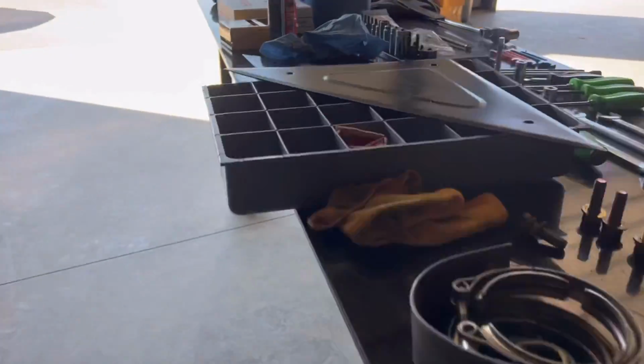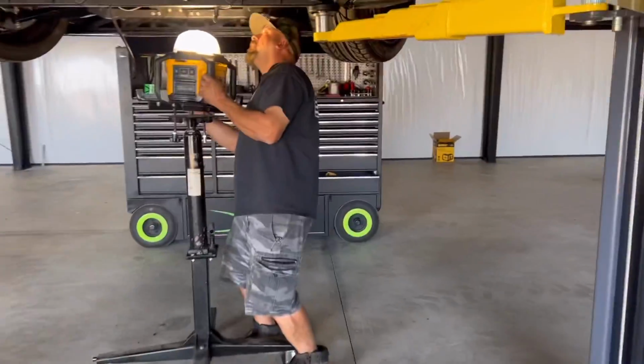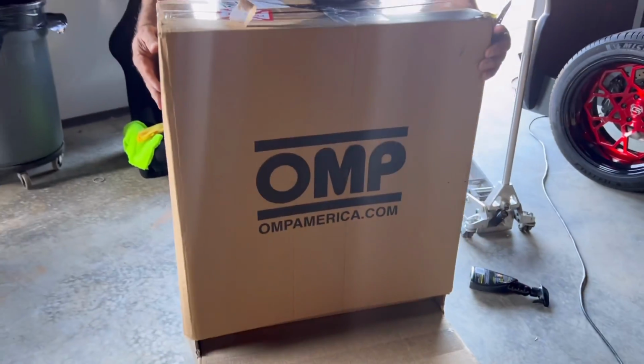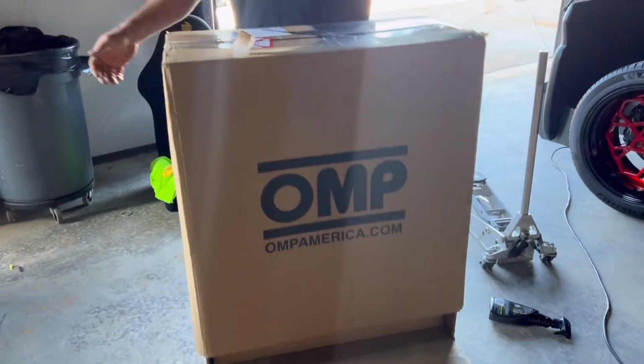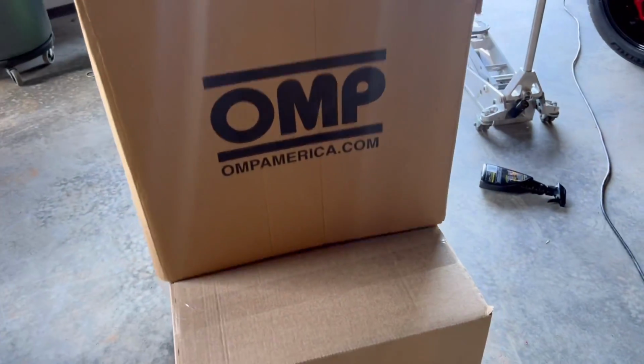But where are we sitting right now? We could throw in all the seats after this and do the oil and the spark plugs still. So we have a lot to do. Show my pops all these seats. This even looks like a seat box. Here we go.